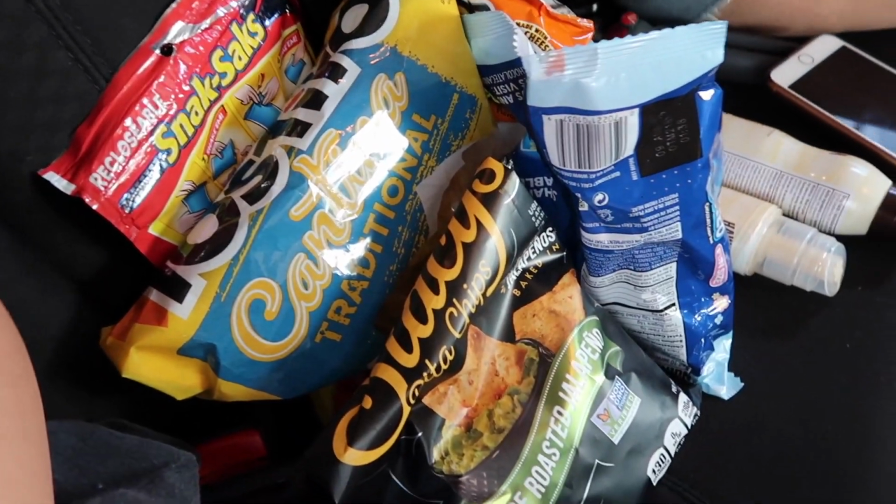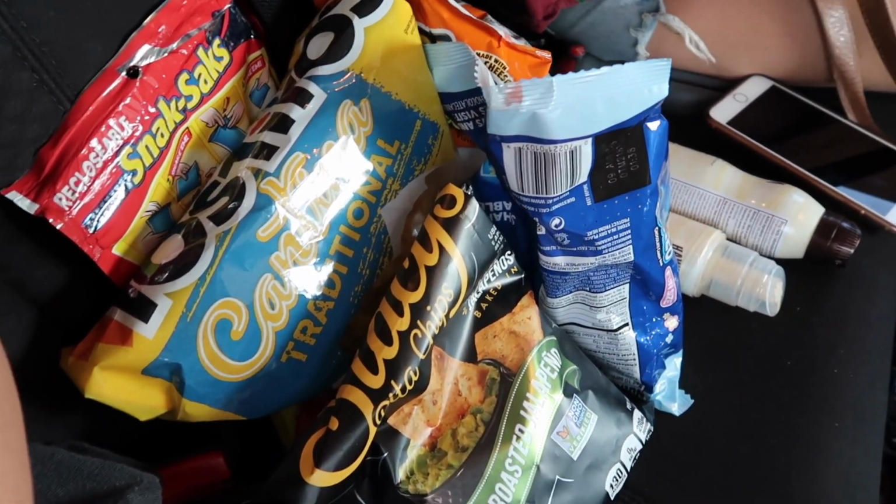Currently packing up the Jeep, getting ready to head out, bringing a lot of snacks with us today. Lots of crackers, lots of water, sunscreen, and beer. Do you think we have enough snacks?